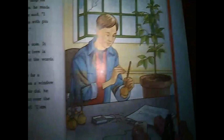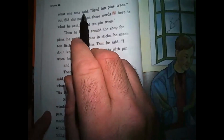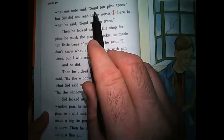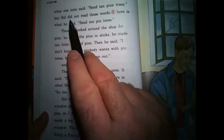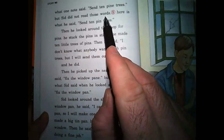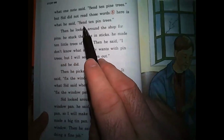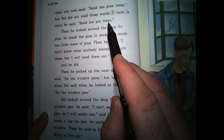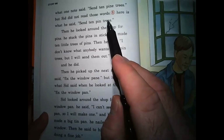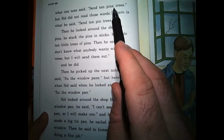Here is what one note said. "Send 10 pine trees." But Sid did not read those words. Here is what he said. "Send 10 pin trees." Oh dear, see? Pine, pin, that silent E at the end makes all the difference.